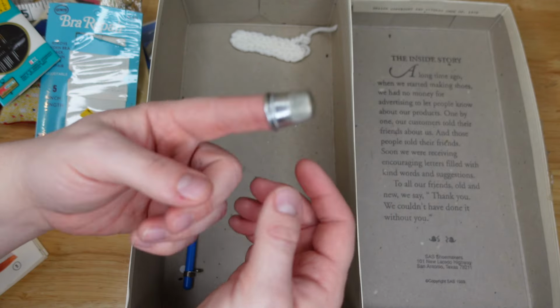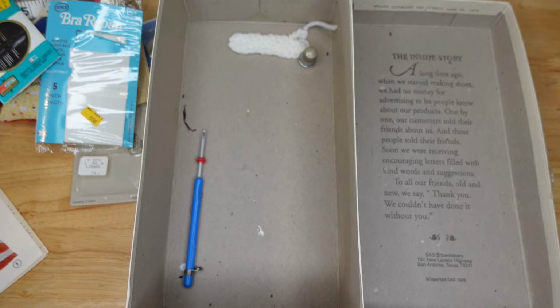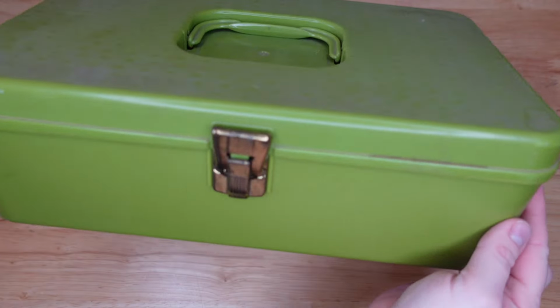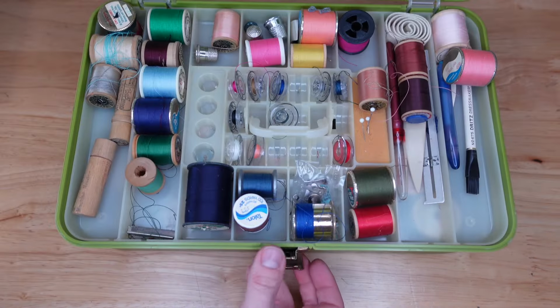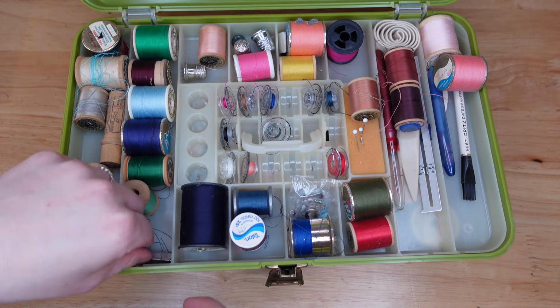I should probably use one of these, but all right, so let me put all this stuff back and we'll go through the next box. Okay, so here is the green box. It's kind of like a tackle box. So let's see. Yep. Oh, look at all of that thread. Look at those bobbins.